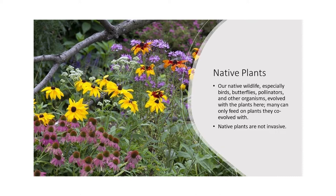So native wildlife, especially birds, butterflies, and pollinators and other organisms, evolved with the plants here. Many can only feed on plants they co-evolved with. Native plants are not invasive, so they have enough adversaries or competitors in the native environment to limit their being invasive. So you won't get, like, periwinkles invasive. Ivy is invasive. Those were both imported into this area. You won't get invasive mimosa. A lot of plants from China have no predators in this environment. That's why they go crazy.